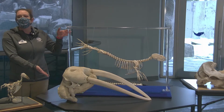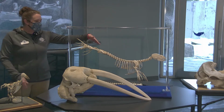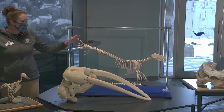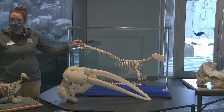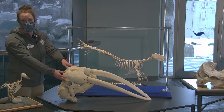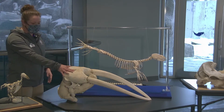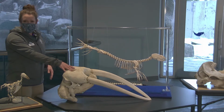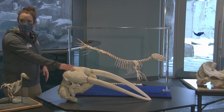They're just cool. So first we have here, this is a baby harbor seal. All right? So he's pretty delicate, pretty fine little bones. And then in contrast, we have right here a walrus skull. This guy, I'm not going to pick up. He is really heavy. It kind of takes two of us to do that.